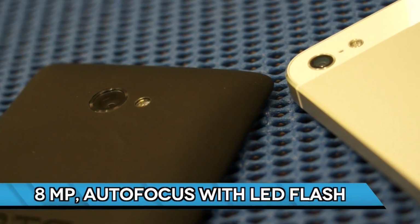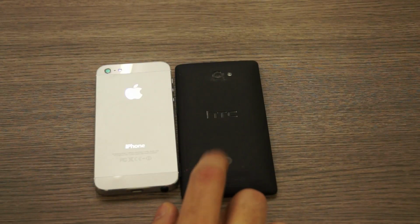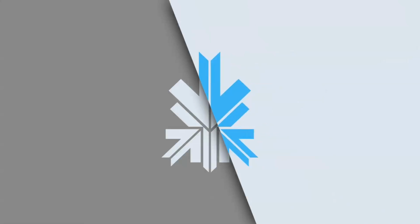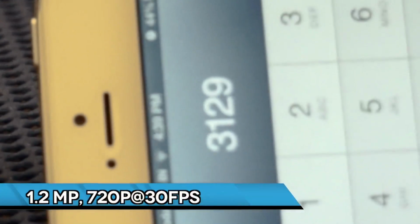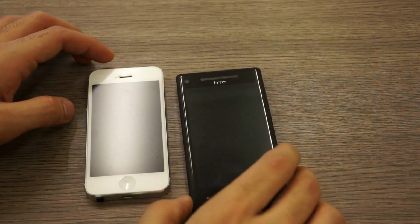If we look at the back of these devices, both of them come with 8 megapixel cameras with autofocus and LED flash. You do get an inbuilt panorama mode, face detection, and HDR in the iPhone 5, whereas in this you get autofocus, LED flash, and that's about it. Of course, you have touch to focus in both the devices, and you do have geotagging of images as well. The front-facing camera of the iPhone 5 is a FaceTime HD camera, which does FaceTime over Wi-Fi as well as cellular, but it does only video at 720p at 30 frames per second and not 1080p like the Windows Phone 8X.